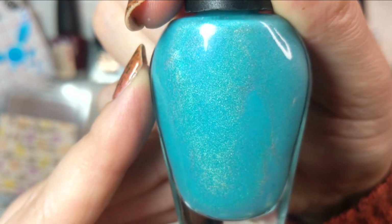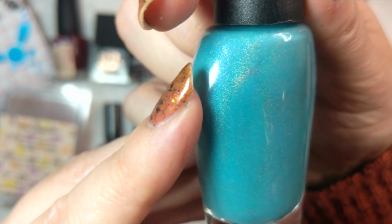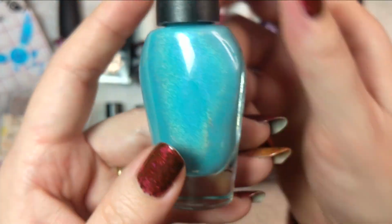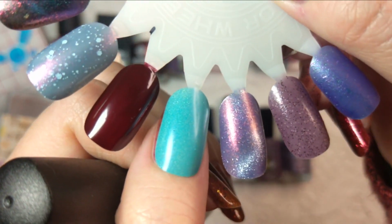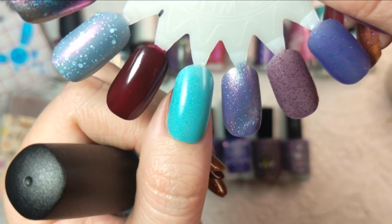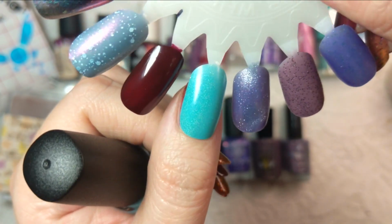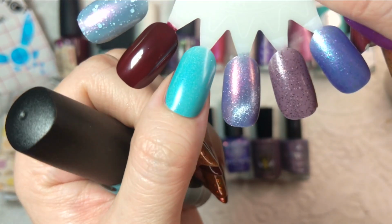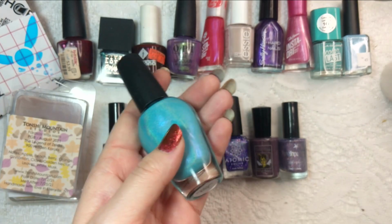And the shimmer is sort of shifting between like a blue, maybe it's mostly coming across as like a deep blue, but it's gorgeous. So here's what this one looks like in two coats. It is really beautiful. Like I said, I mainly got this for that beautiful turquoise color. It is the perfect mix of vibrant without being in the neon family. I cannot wait to see this one in the summer. I think this is going to be absolutely beautiful.